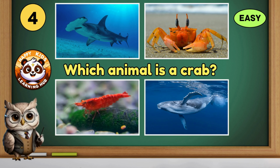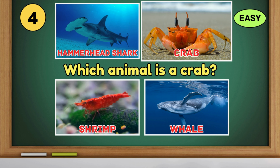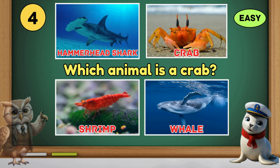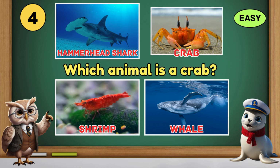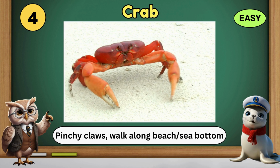Which animal is a crab? That's correct. This photo shows a crab. Crabs have pinchy claws and walk sideways along the sandy sea bottom.